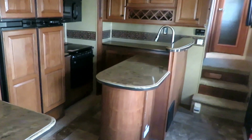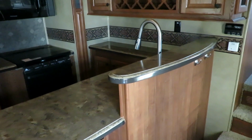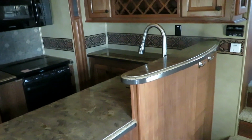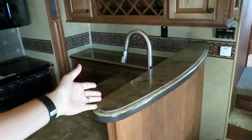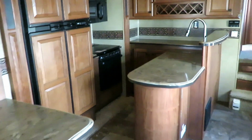We've got our Corian countertops, and I've always been a sucker for that serving station right there. And for the campsite bartender in your camping group, this is their place. They love to set those drinks up there and feel like they're Tom Cruise from Cocktail, which apparently some people still remember.